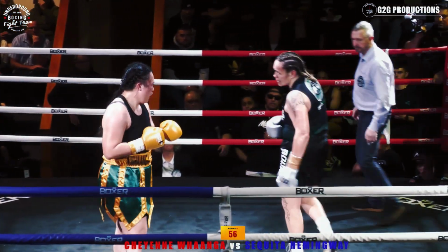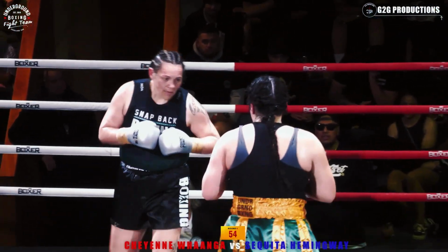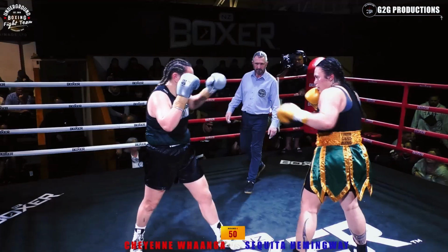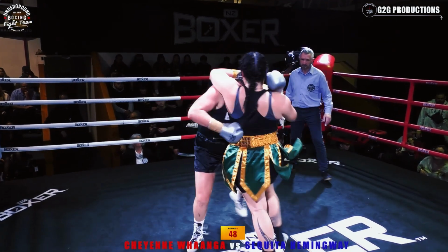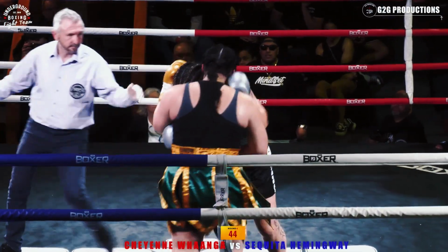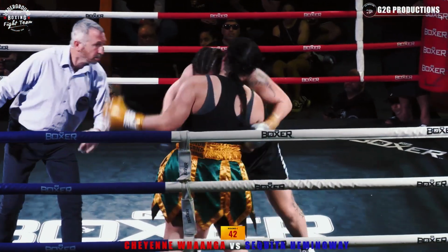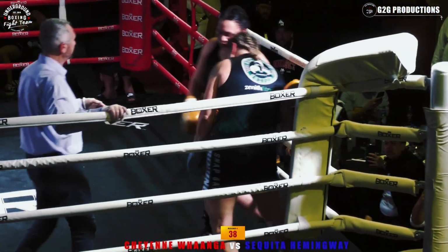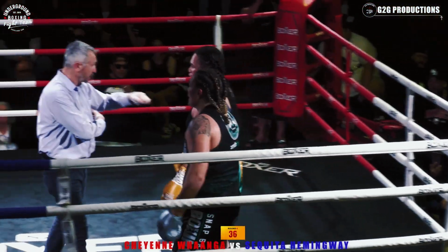Remind you, this is an NZNBF Women's Heavyweight title fight. Center of the ring again. So there is a lot of power between both ladies' punches here. You can see a few marks on both nice faces. To the body. Sukita letting those hooks fly to the body on the inside. Sukita letting her hands go nicely on the body of Cheyenne.